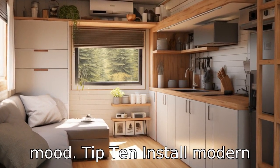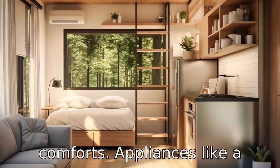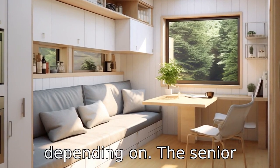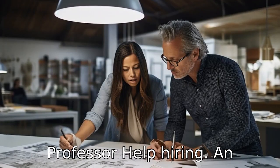Tip 10. Install modern amenities. A tiny house doesn't mean one must give up on modern comforts. Appliances like a dishwasher, washing machine, or air conditioner can be included depending on the senior citizen's lifestyle demands and budget.